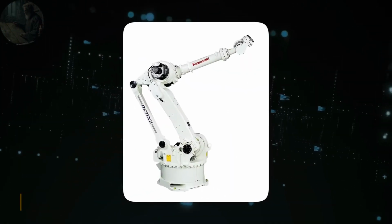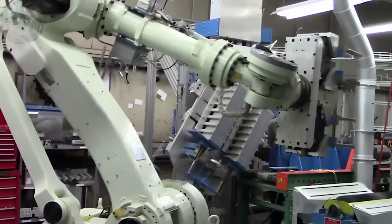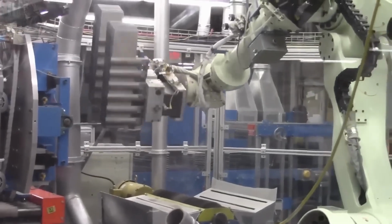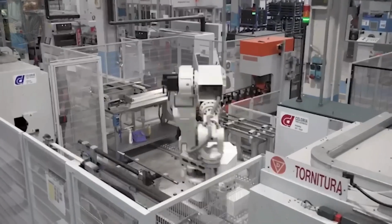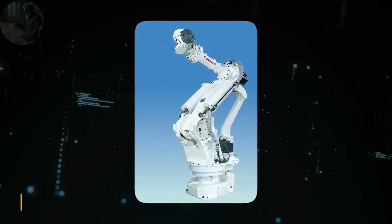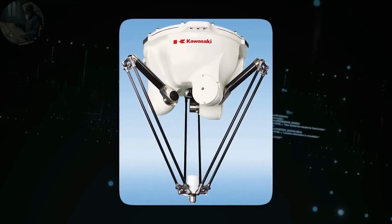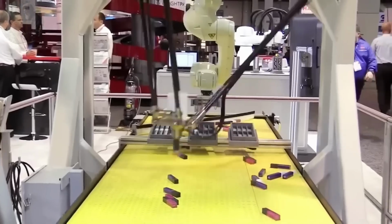A year later, the Z series joined the lineup, with models optimized for painting and coating jobs, especially useful in automotive factories where an even coat can mean the difference between showroom shine and backlot dull. By the early 2000s, Kawasaki was swinging for the fences. In 2002 alone, it dropped the M series, capable of handling extremely heavy payloads, and the Y series, built for lightning-fast packaging and logistics work.